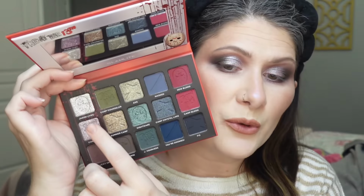For the inner corner, we're going to go into this silver shade up here. This one is called Jason Lives. So I'm going to go ahead and pick that one up with a Singe Beauty EO1 brush. I'm going to spray it again per usual, and I'm going to pop this one into the inner corner, and we're going to finish up this look. Ooh, that's pretty. Very reflective, very shimmery. Love it.